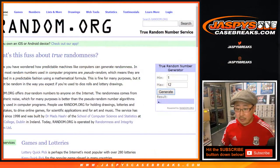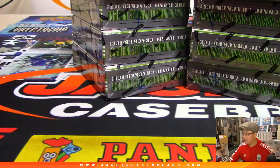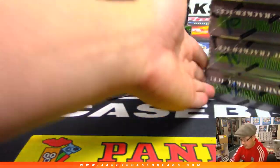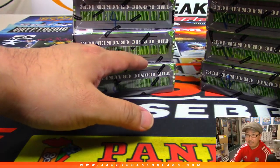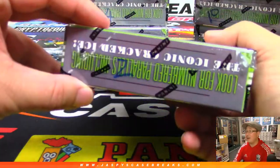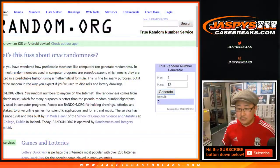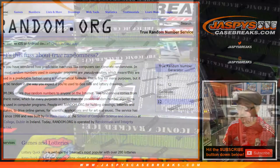So let's generate a number between 1 and 12. Let's do box 8. No, we already did 8. And box 2. 2 we can do. So 8 was living right here between 7 and 9. Here's box 2. And let's generate a number right here. Box 12. We have not done 12.